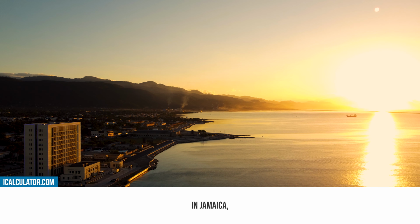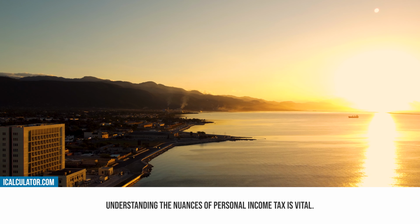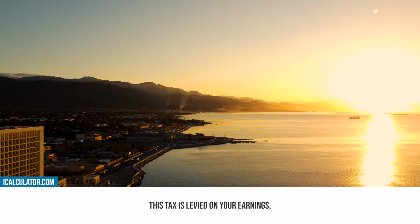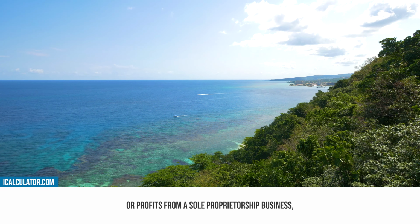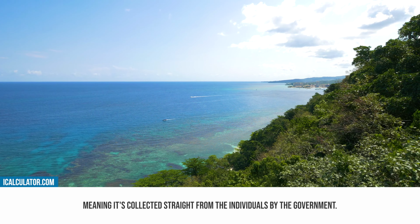In Jamaica, if you're an employed or self-employed individual, understanding the nuances of personal income tax is vital. This tax is levied on your earnings, which can come from various sources such as salaries, rental income, or profits from a sole proprietorship business. It's a direct tax, meaning it's collected straight from the individuals by the government.